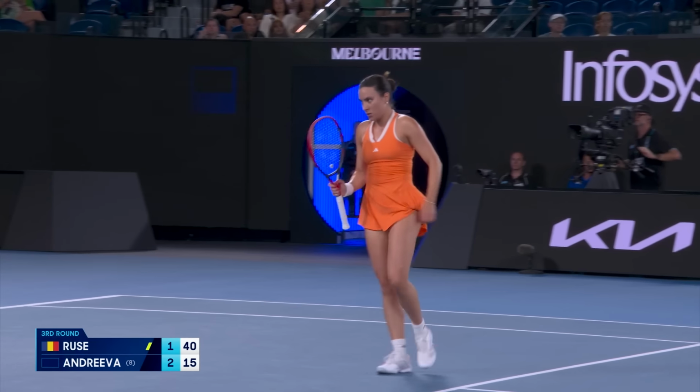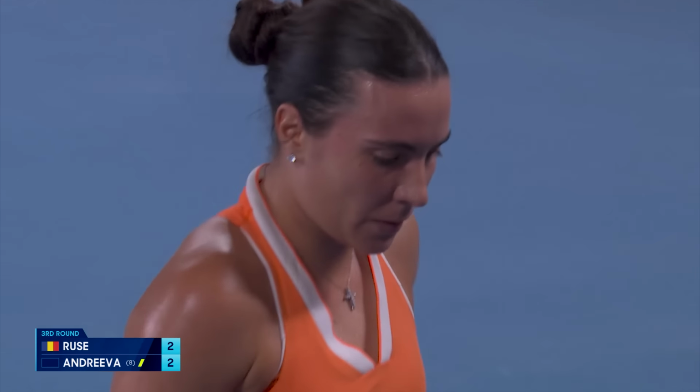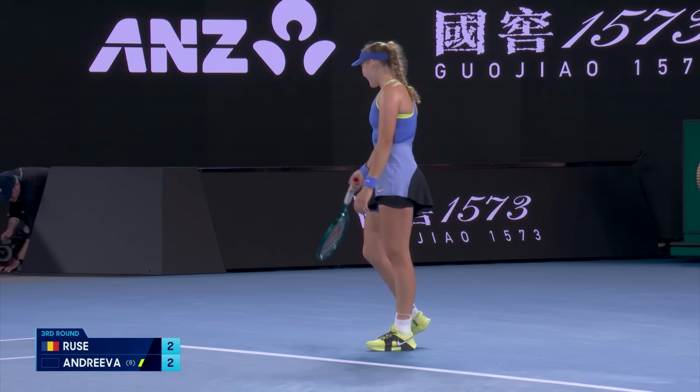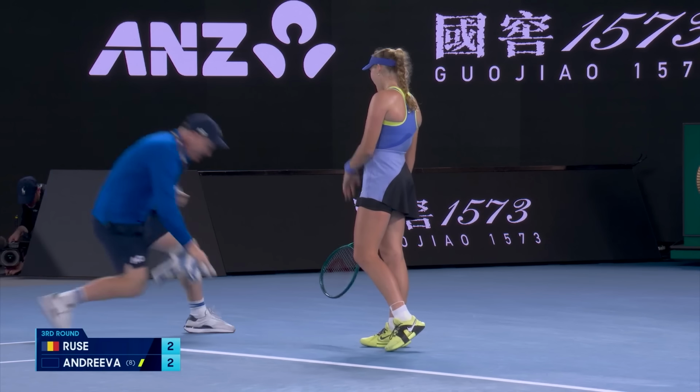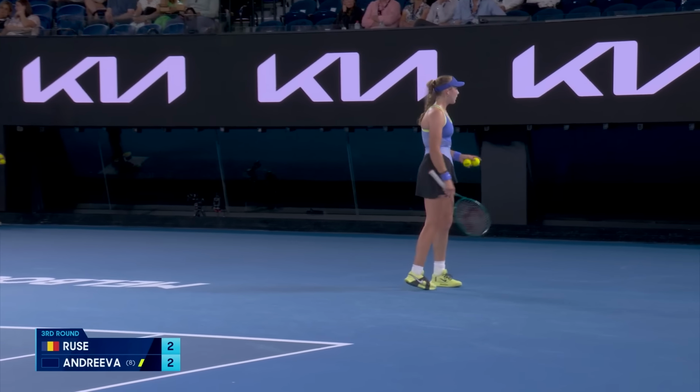Yeah, great movement here from Ruse. Quick to identify the short ball and quick to strike on the scoreboard, 2 games all. Very much a hot and cold player. I know we were chatting off air about the run. She got on a bit of a run where she lost a lot of matches at the back end of last year. She did, and then when she finds her rhythm, and I think you can see it a little bit today with how she strikes the ball and how risky she plays at times as well, Ruse, when she does go on a streak, won a tournament at the end of the year.